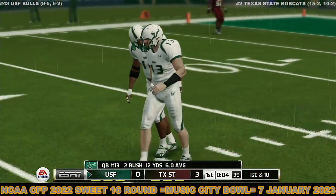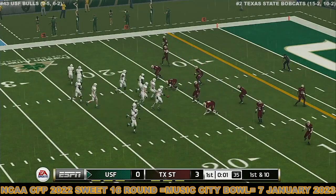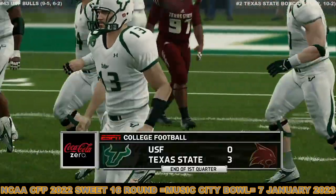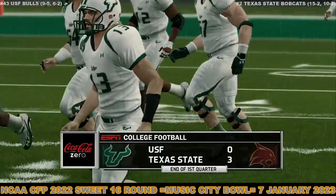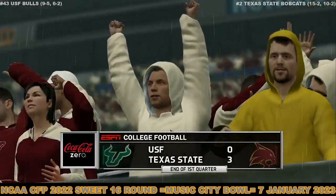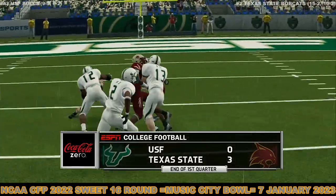Brad, you just don't see this very often anymore in college football. That is their fifth first down on this drive alone. They have great rhythm right now as an offense. And look at that poor defense. They're looking over to the sidelines to the defensive coordinator for some help. They need to change things up. We've played one quarter. Texas State in front, 3-0.